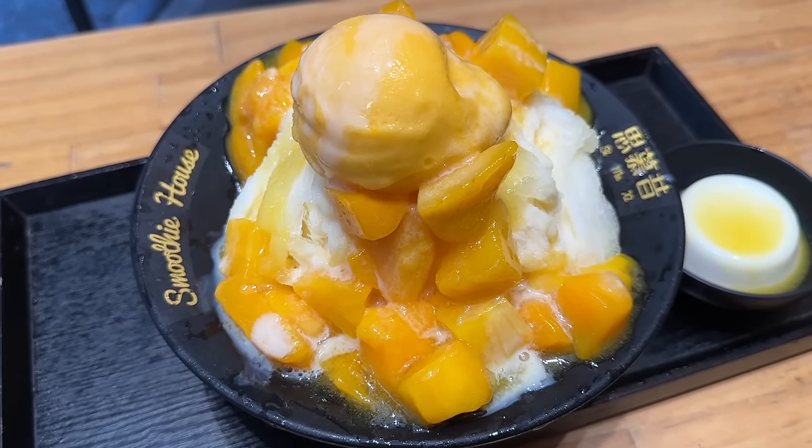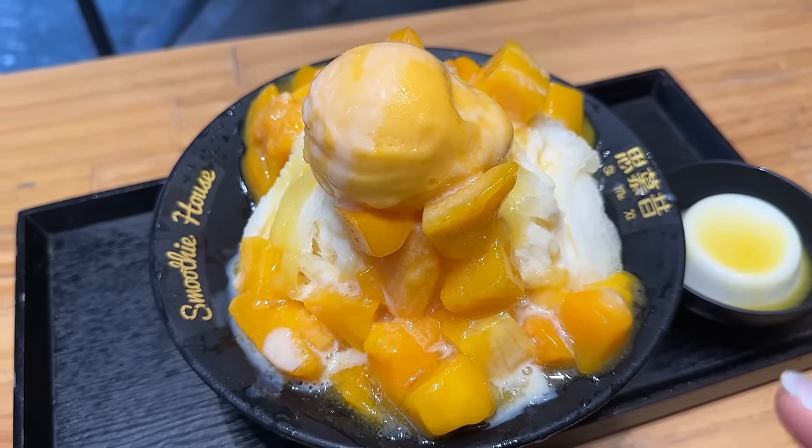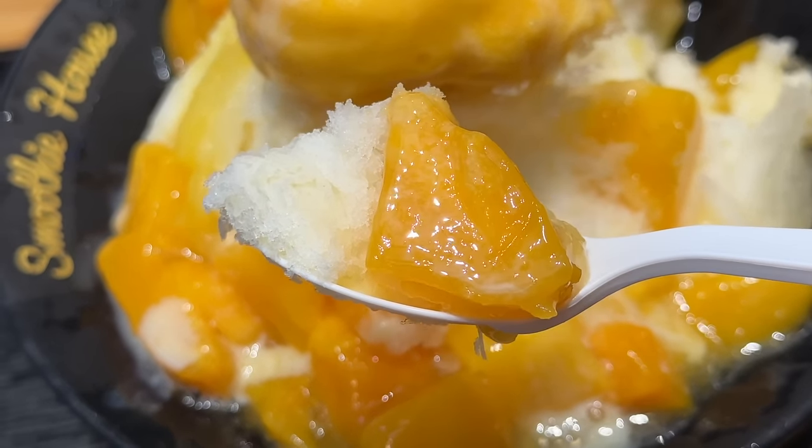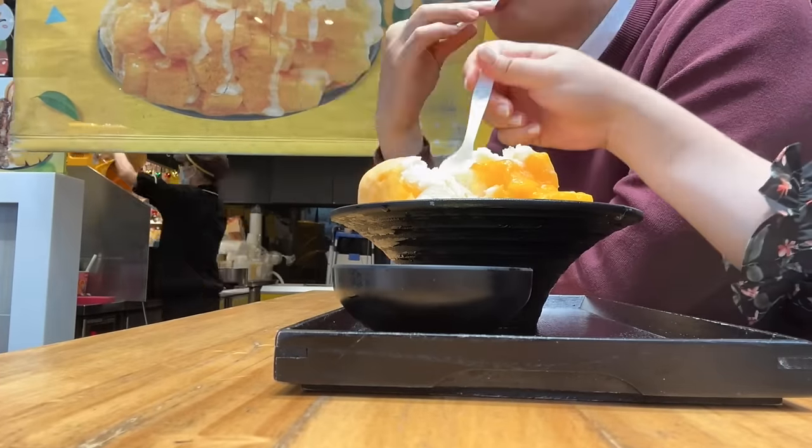We got the mango shaved snow, but since it's winter, they use frozen mangoes, which obviously isn't as good. But in the summer, when they use fresh mangoes, oh, it's the best. Still really good though. I miss this so much. Still pretty good, even though it's frozen. Mm-hmm. Frozen mango. Mm-hmm. Yeah.